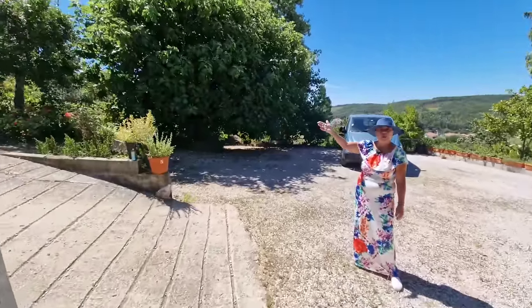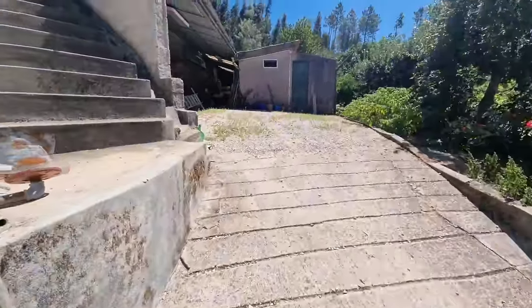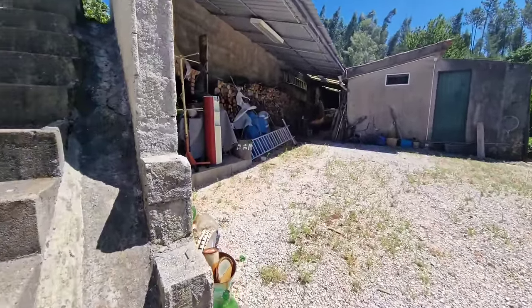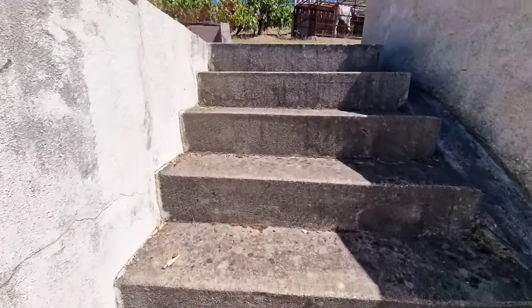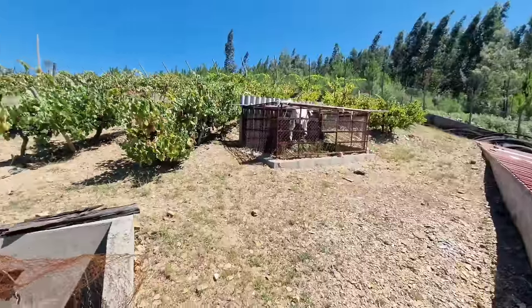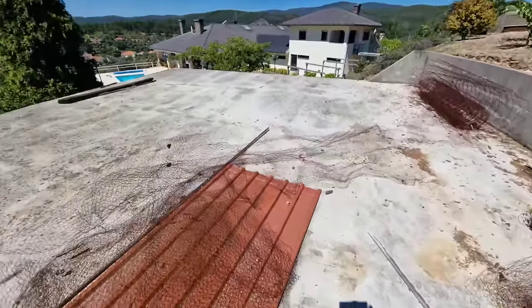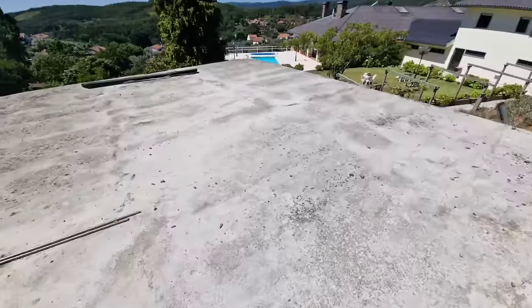And then we have the chicken shed, and geese. So you've got a storage area here. I'll get round to the goose house in a minute. And the chicken shed. So you've got a space for chickens, right next to the grapevines. And then you've got this area as well, which could make a really nice sun terrace. Above the adega.